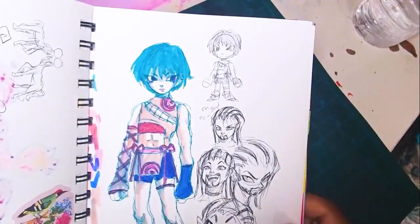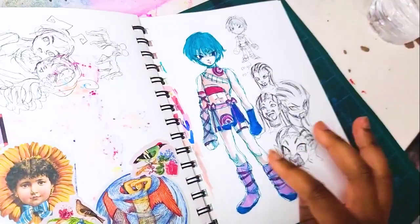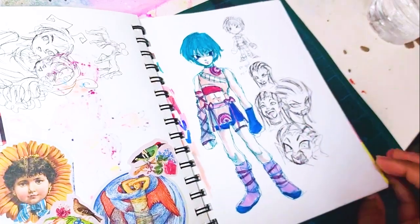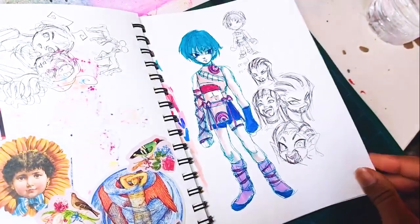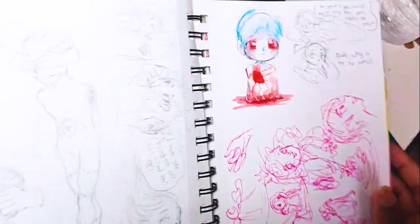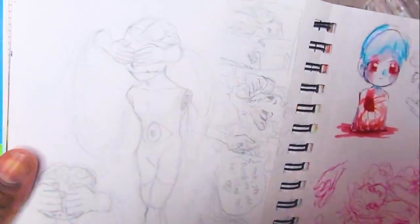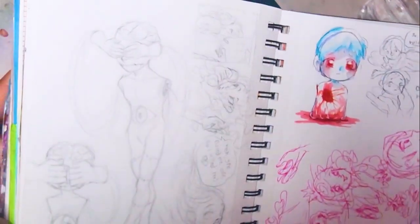Other character stuff that popped into my head. Something. He looks like a ninja assassin. Okay, let me stop. He looks like a ninja assassin person. Oh boy. Okay, so first, this is an idea I had for a devil for Chainsaw Man.